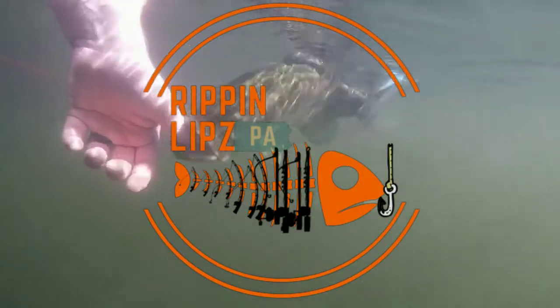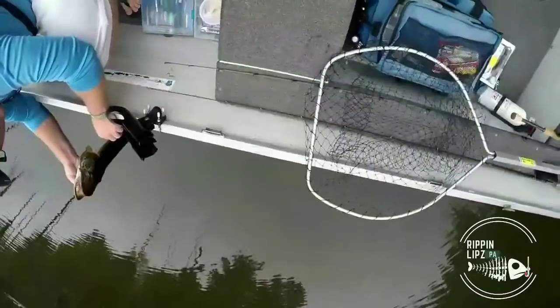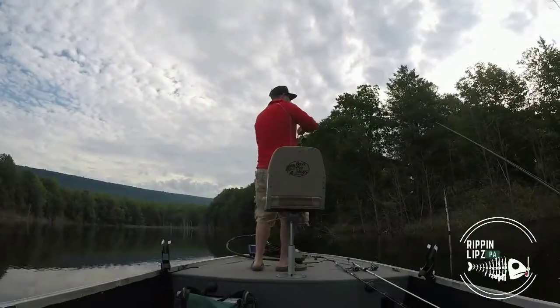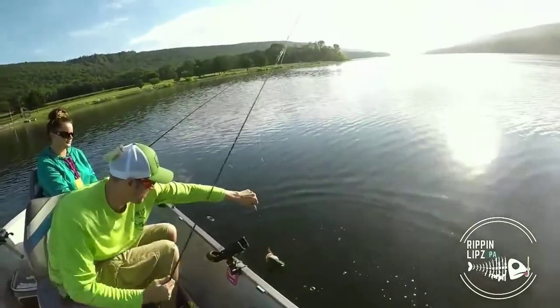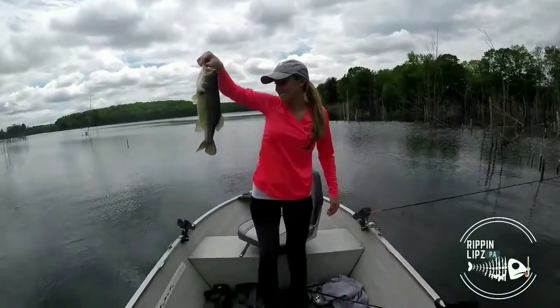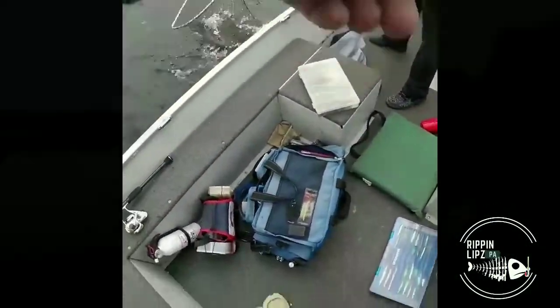7 minutes till boat launch. 7 minutes. You got him? Yep. Scoop him, get out of there. Get him. There you go, right there.